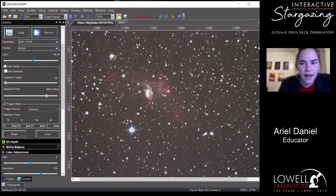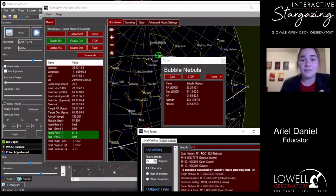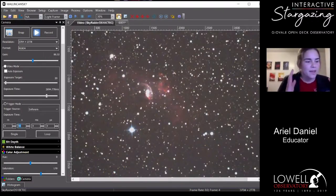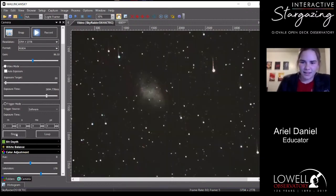Okay, cool. Could we try for M1 real fast? So M1, or the Crab Nebula, is a supernova remnant, the death of a very massive star. We were looking at planetary nebulas, which are deaths of lower mass or average mass stars. Basically, the bigger the star, the bigger the death. This star exploded, I believe, back in the 1300s or 1400s, and older astronomers actually wrote about it. There was this giant light in the sky, nearly the brightness of a full moon. We can still see this supernova remnant today.